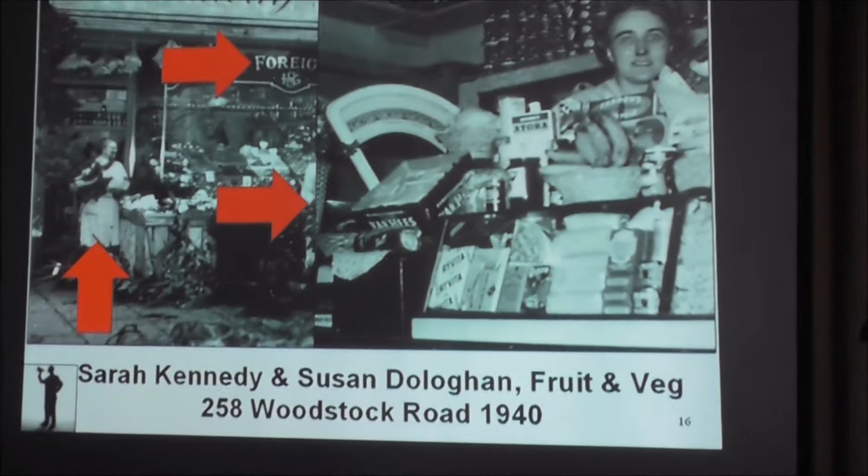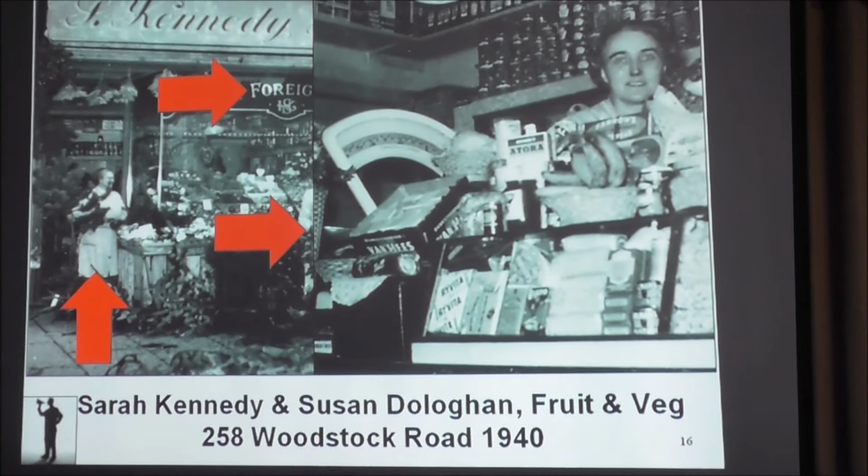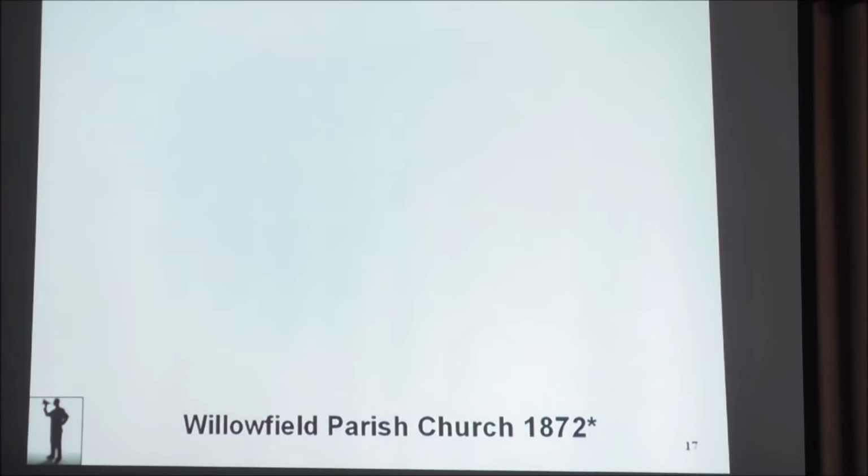Remember you went down to ask for a quarter of mint imperials, or rhubarb rock, things like that, you know. So of course those shops are all gone, as I say. This one closed in the 1960s.